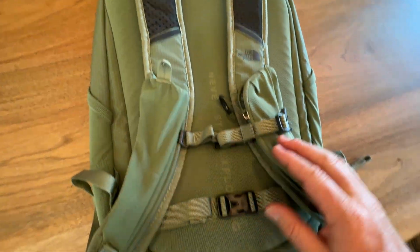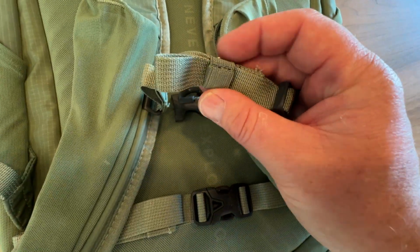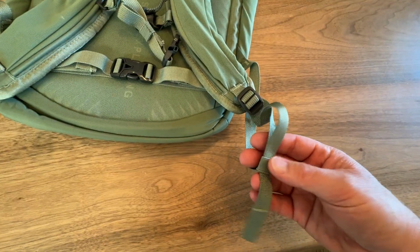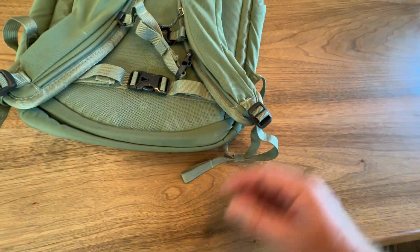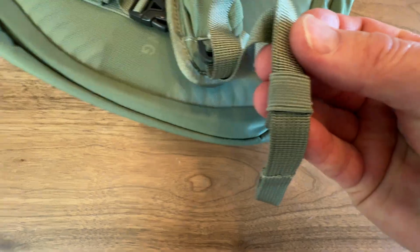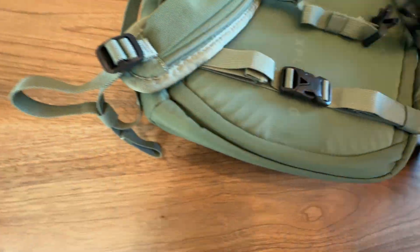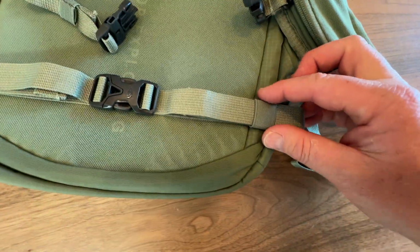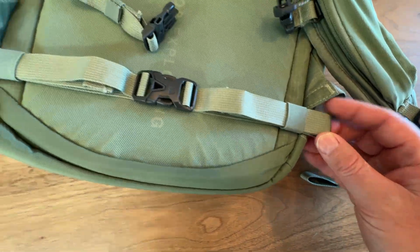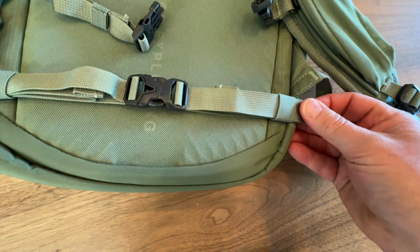Another thing I really like about this pack is every single strap has these loops to clean up the webbing. A lot of backpacks, the webbing just hangs out and flops around everywhere. These clean up really nicely. There is a waist strap. I honestly think it is a waste of a strap. I kind of wish it wasn't here. At the very least, I wish it was removable, but it's not. But you can clean it up really nicely.